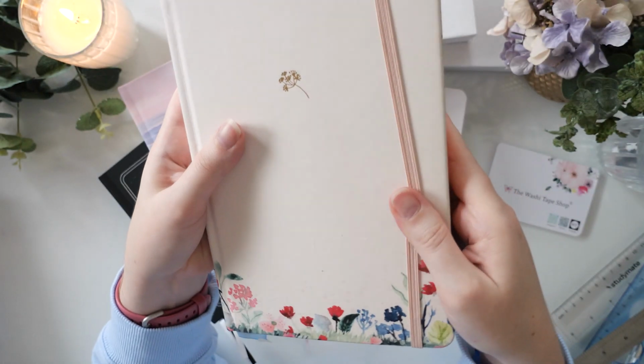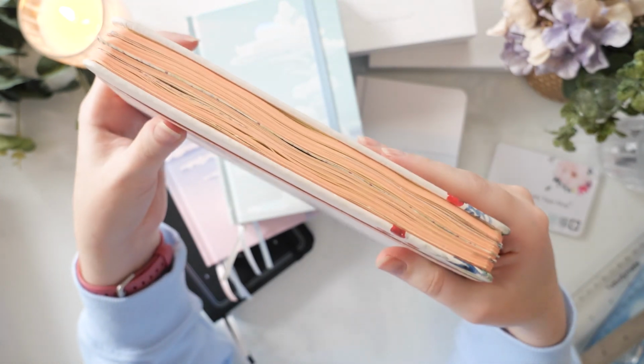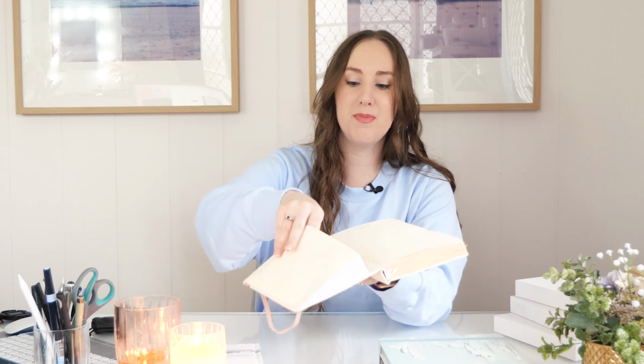This one also has 160 pages of 120 GSM paper, and the edges are lined in this lovely apricot, orangey, peachy kind of color, which I think is really sweet. All dotted pages, of course, because every good bullet journal has dotted pages, and I just think dotted pages are superior to every other kind of page that is possible in a notebook. This one also has, as we mentioned, the 3 ribbon bookmarks. I forgot the word ribbon just then, that was interesting. And it has a little pouch at the back.